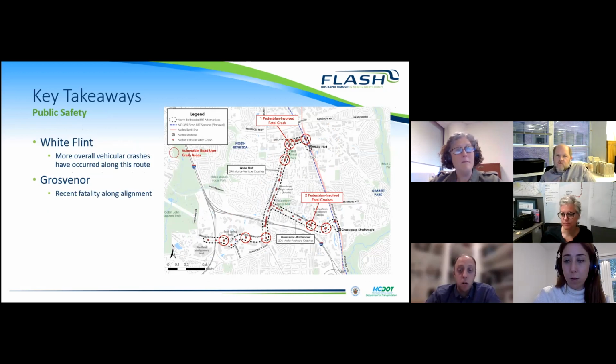For the safety goal, we primarily focused on the crashes, both overall vehicle crashes and then crashes involving vulnerable road users, pedestrians and bicyclists. The White Flint alignment did have overall more vehicular crashes along the route. There have been a couple of unfortunate fatalities along both alignments here, including an additional one recently along Tuckerman Lane that we certainly want to acknowledge and look at.